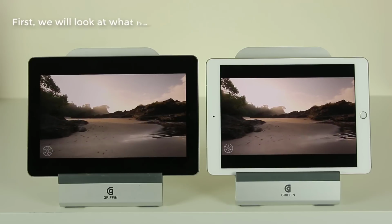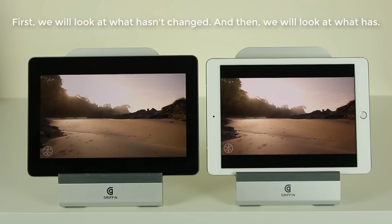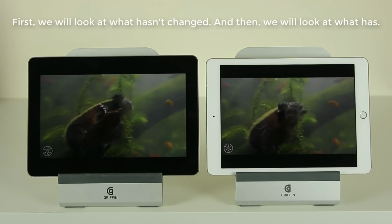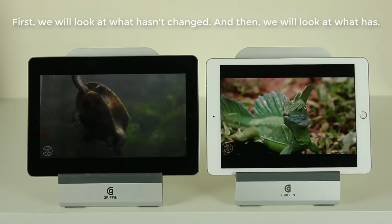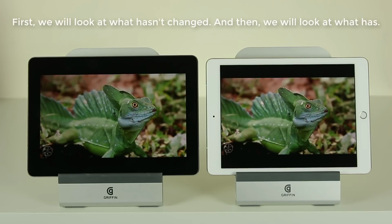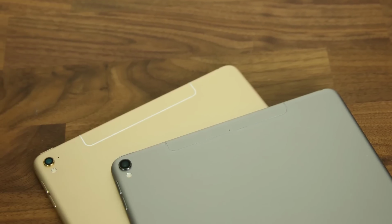First and foremost, let's quickly skim over everything that has not changed too much, and then I'll dive into some noteworthy changes which might persuade existing 9.7 inch owners to consider an upgrade to the 10.5 inch or anyone else who is wondering as to what's new. Let's start with the build and design.